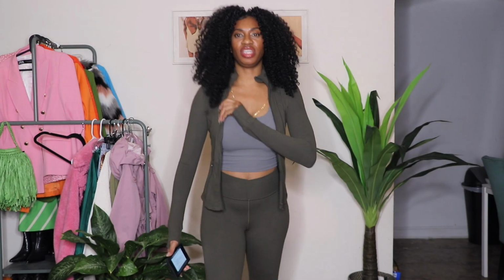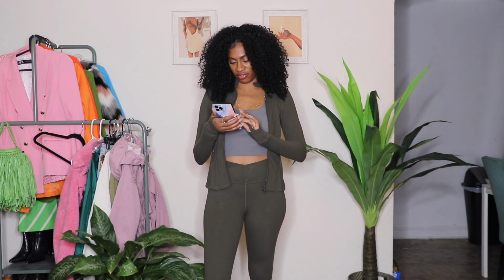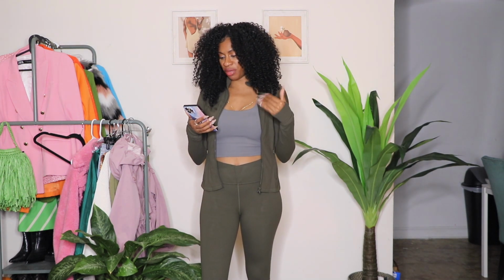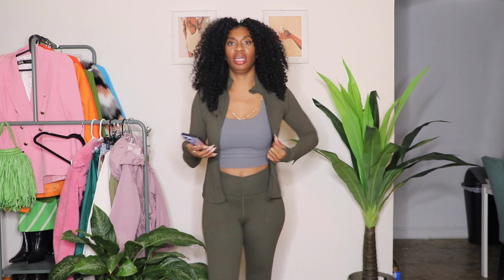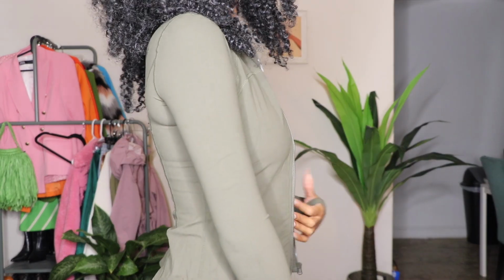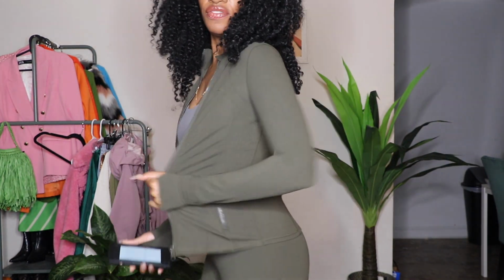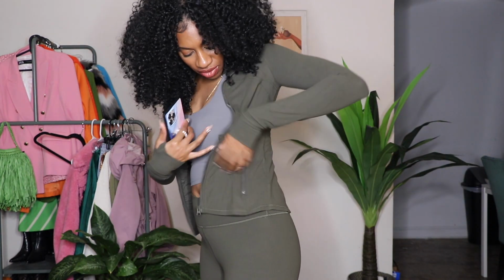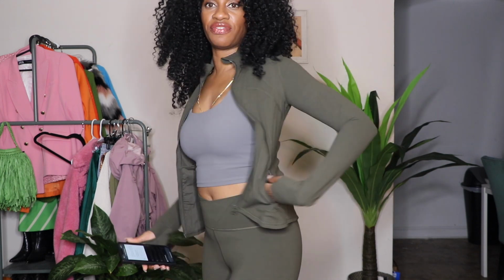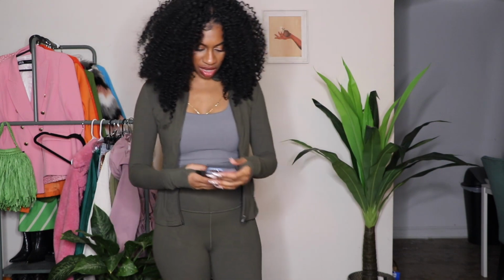All right you guys, so this is the next piece. I just want to make sure I'm giving it to you guys right. This is the Glowmode Featherfit Streamline Performance Jacket. Love this. The color is so nice. It's an army green. It has your thumb holes. Very nice. I believe it also has pockets. Yep, it definitely has pockets. Love that. I'm gonna zip it up.